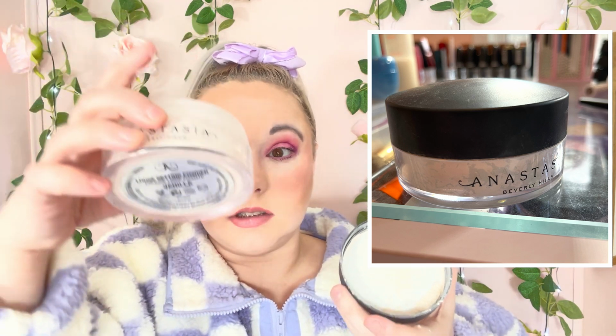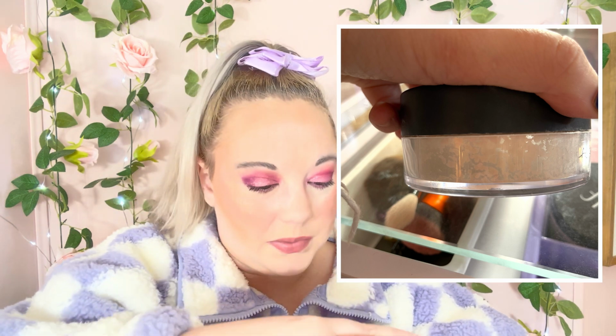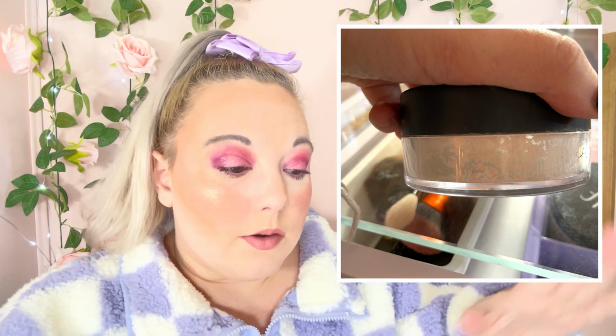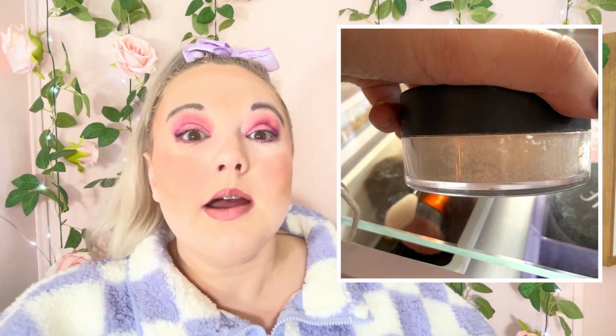For powder, somehow this is still going. Somehow. I thought we were going to use it all up this month and I was wrong. However, I wasn't that far off. This is what's left. This residue I can't really get off the sides. There's like a sprinkle left in here. So this one will be done this week. I tried to use this one almost exclusively, which you'll see in a moment why that might have been a little bit of a problem, but this one honestly I have had for over a year.